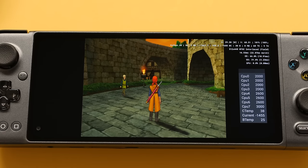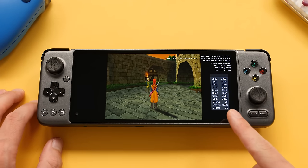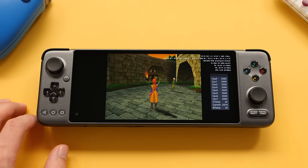You can see our performance increased significantly. We're still at 1x here, but we can go much higher than this. 2x is also fine. We're using significantly more power now, so that's going to be the trade-off. The battery in here is huge, so that's not a problem in my opinion.